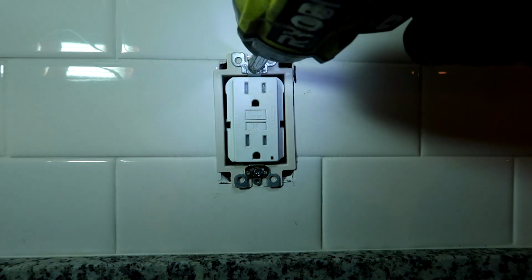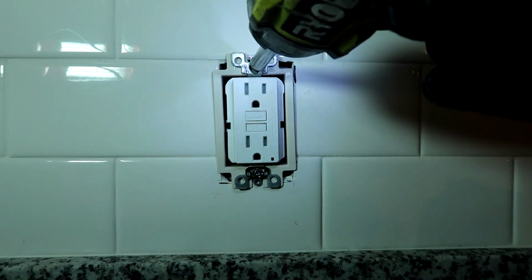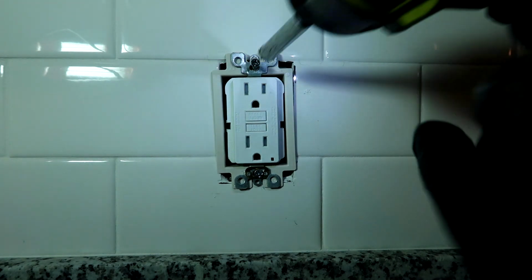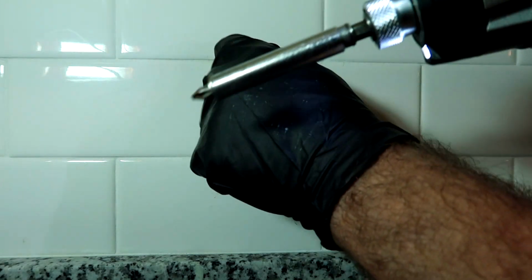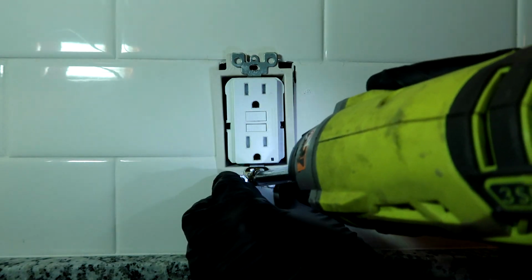Oh my gosh, he's using a Ryobi. Oh my god. Well, gotta let him know he's using a Ryobi. I can't believe it. Cannot believe it.